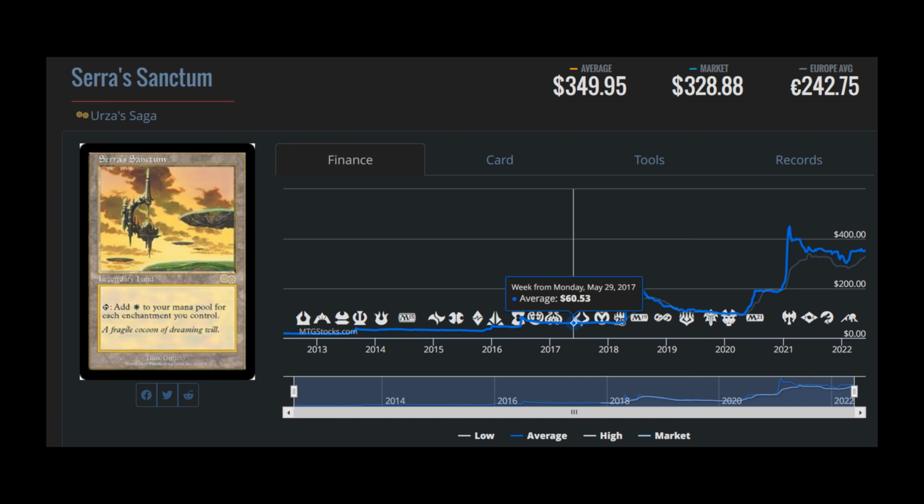So for it to be around $350, again, market price $328, whatever it is, that's still significant growth. If you were to tell anyone, hey, this card in 5 years is going to be like 5 times the value, you'd probably pick it up in 2017.